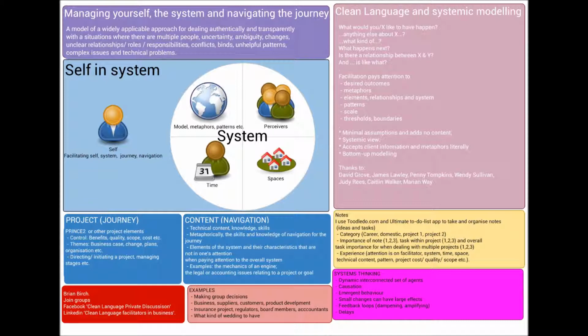It's a way of keeping track of what the journey is and being able to build up the skills for that. The way I've approached this is a mix of clean language coaching, systems thinking, and project management. So looking at the purple box is talking about managing yourself, and then also the system and navigating the journey. In the blue area, on the top left of the blue, is oneself.